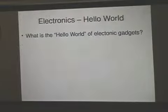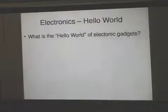So what's the Hello World of electronic gadgets? About the simplest kind of gadget that you can make is probably something that just makes a light blink on and off. So I think that's a good gadget to start with.